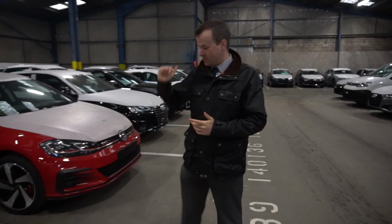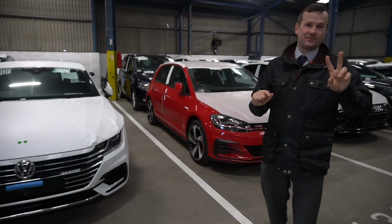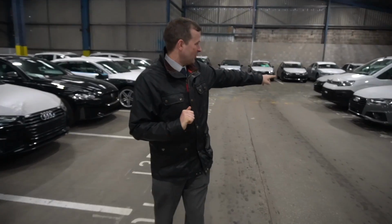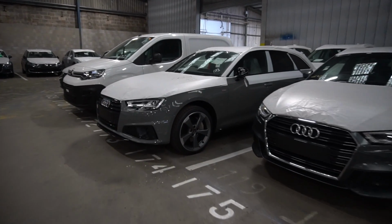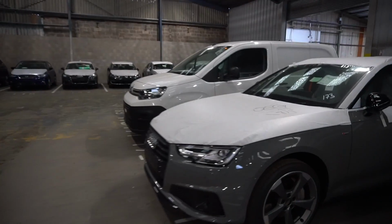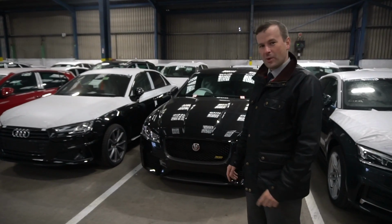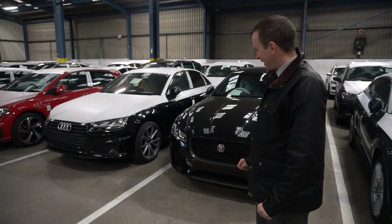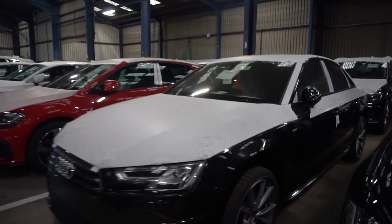So you said you thought these were the nicest wheels we've seen so far. So far, yeah. Two contenders for you. Okay. So you've got the A4 Avant wheels there. It's a black edition, I think. Very nice. They're the titanium finish alloys. And then we've got an A4, again black edition. Which ones do you think are the more popular? I personally think it's these, in my opinion.